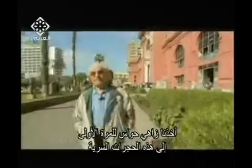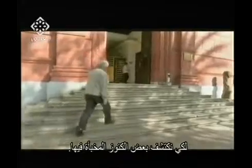Zahi Hawass has taken us for the first time through the secret chambers in order to unveil some of the hidden treasures.